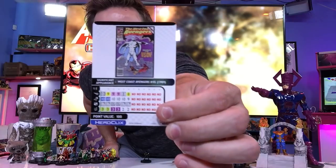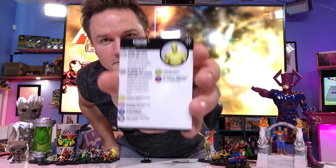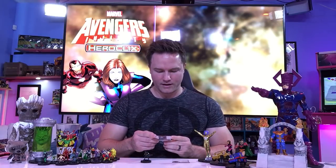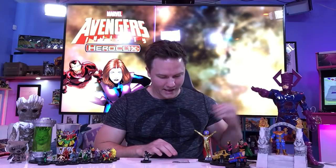He also has a special defense power. As Dense as a Diamond or Lighter Than Air: at the beginning of your turn, you may choose Invincible or both Shape Change and Super Senses. Vision can use the chosen powers until you choose again at the beginning of your turn. Why would you not choose Shape Change and Super Senses? I mean, Invincible has its things, but I can't see myself not choosing Shape Change and Super Senses. It's too many chances to get out of any attack or any damage. He's 100 points. That's great. I really like that Vision. I will be using the heck out of that Vision.